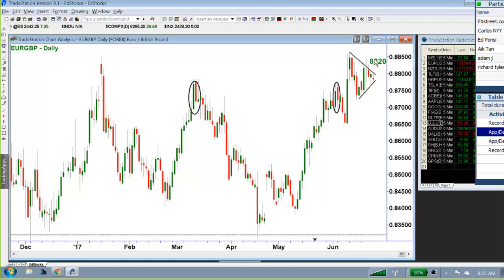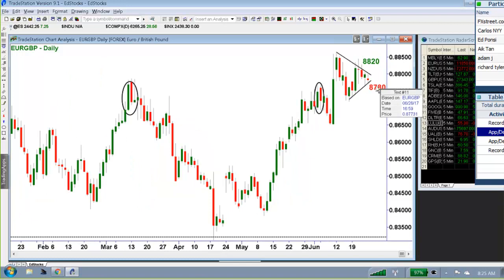Again, 10% of 200 is 20. The breakout point is 88.00. 20 below that figure is 87.80, and that's going to be our stop. So I've got 88.20 for an entry. I've got 87.80 for a stop. This is not a trade recommendation. In case you're wondering, this is just simply me laying out how someone might trade this pattern. Okay, so I've got 40 pips worth of risk.